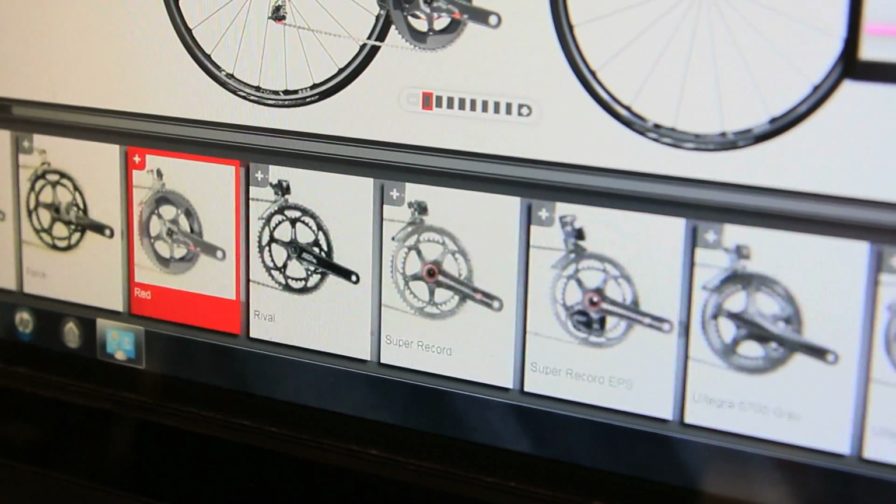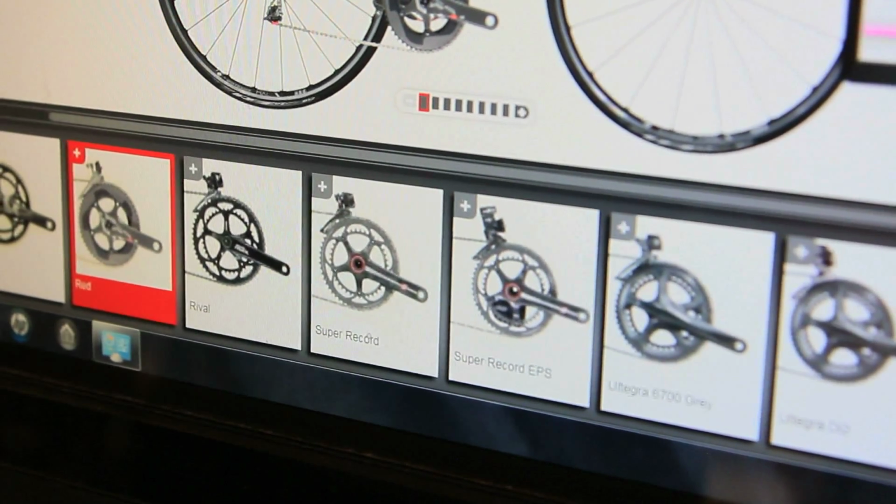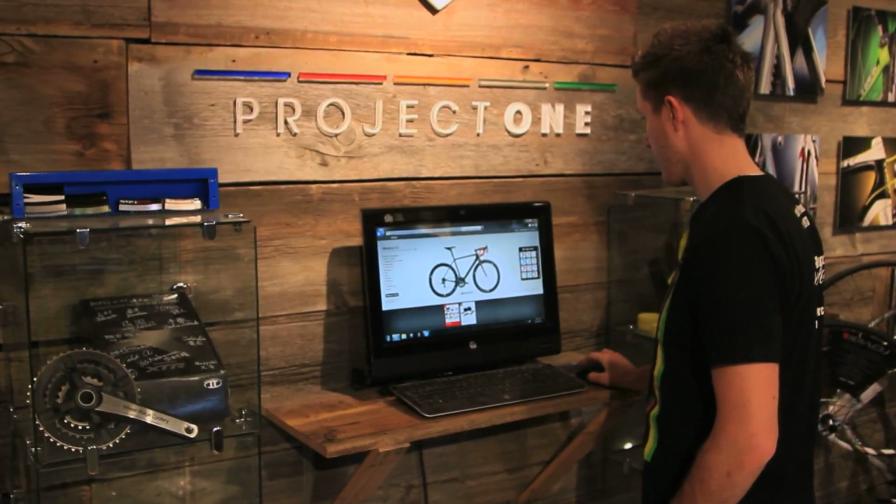You have the option of picking all the components that you want, from Campy to Shimano to SRAM, so you can make it pretty inexpensive or as expensive as you want.